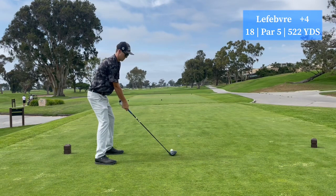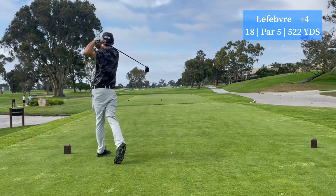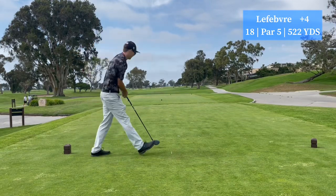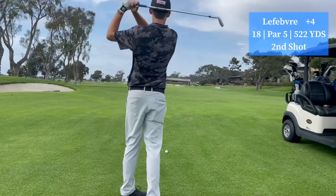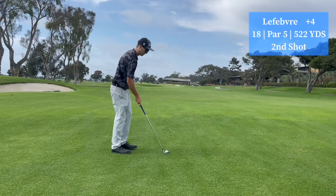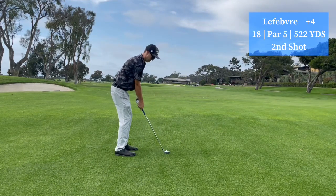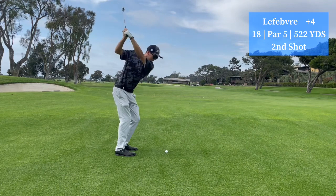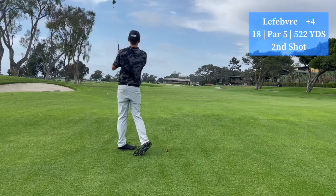So setting it again with driver, starting it up the right once again, and just hitting a consistent draw. Really nice swing. Was happy to put one more ball in the fairway, and I had about 240. Ball landed real soft, and yeah, I couldn't talk myself into going for it. There is that pond short of the green, so just decided to lay up with a 9-iron.